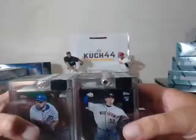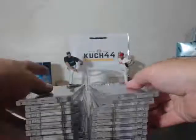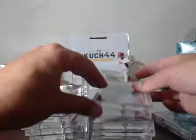And that is it for Clearly Authentic. And I will be getting more. I like this. I like it a lot. That is 20 acetate autos that are sticking together with the magnets. A couple of highlights right here, Benny.